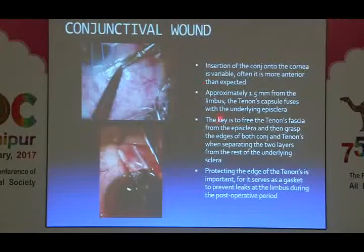And the key of successful conjunctival dissection, so that we can go beneath the Tenon's and dissect the conjunctiva-Tenon's complex as a whole, is to free the Tenon's fascia from the episclera like this, and then grasp the edges of both conjunctival and Tenon's when separating the two layers from the rest of the underlying sclera.